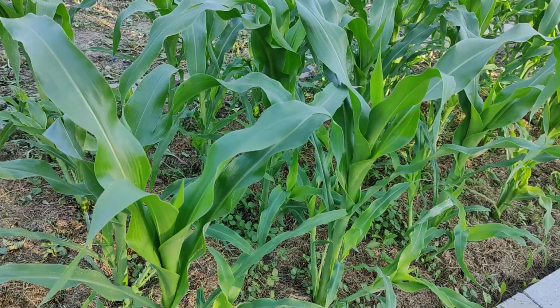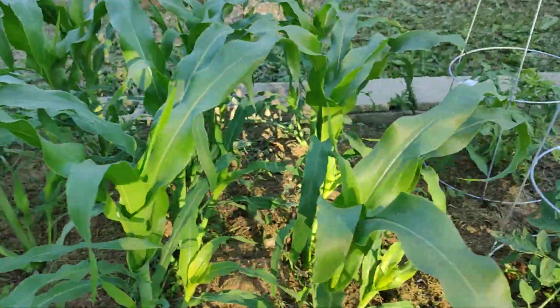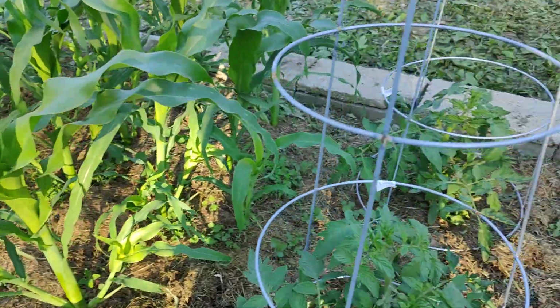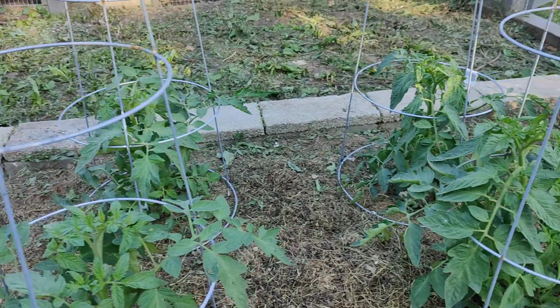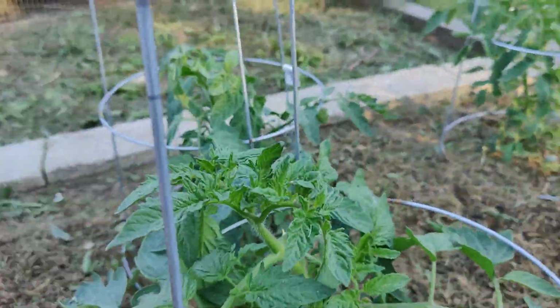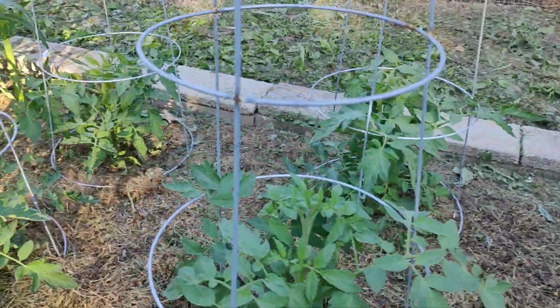Corn's growing like a weed, every day. Nothing exciting there. Tomatoes, last week they were just coming up to the first ring, so they're already up now past that. We got blossoms. So they've grown quite a bit.